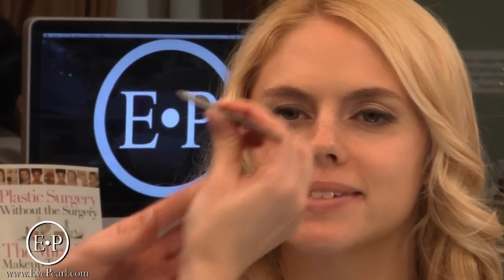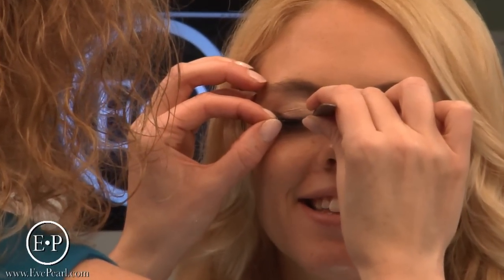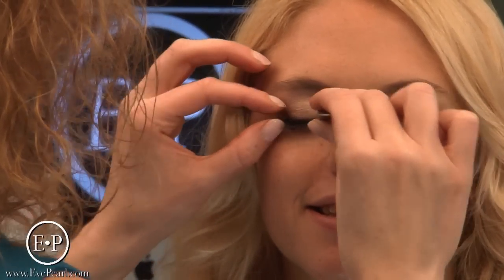Okay. Have you ever put on fake lashes before on yourself? Once perhaps, yeah, just with my fingers. Oh, if you can do it with your fingers, great. If you can't, 2 tweezers will work quite well.